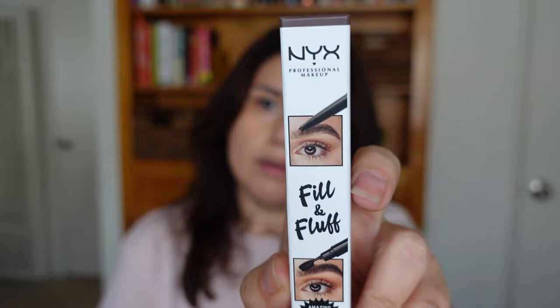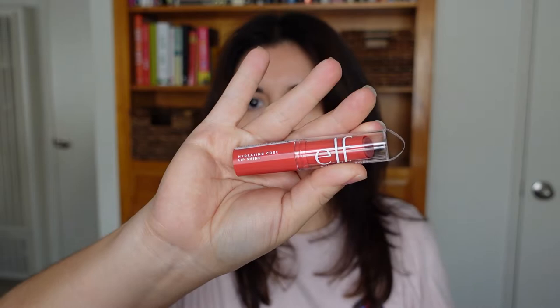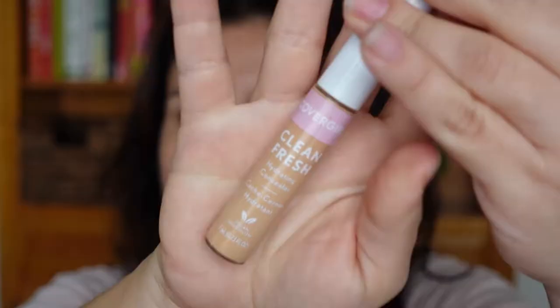And I also got an e.l.f. lip product. This is their hydrating core lip shine, and this is in Lovely. So I'm gonna put a little bit of concealer, and this is the CoverGirl Clean Fresh Hydrating Concealer. This is in 350 light medium, and this is one of my favorite concealers. It's so light, but it has good coverage and it matches my skin. So I usually put it on with my finger.